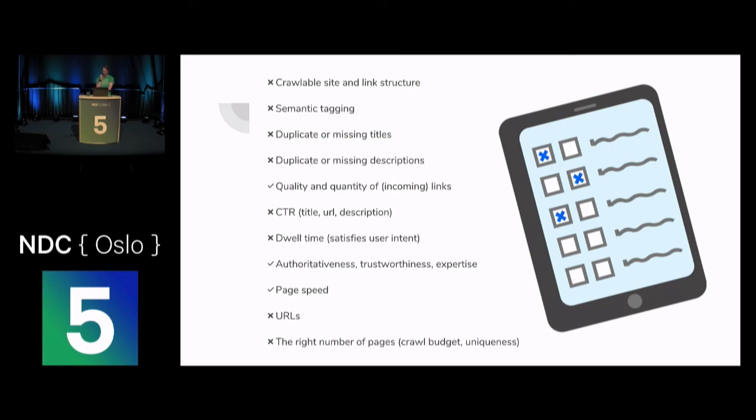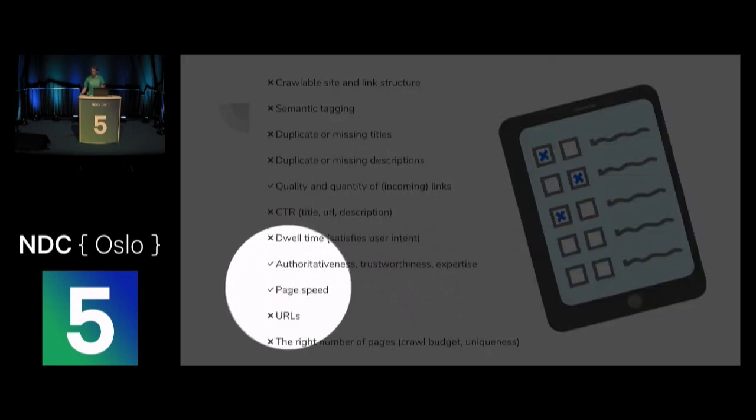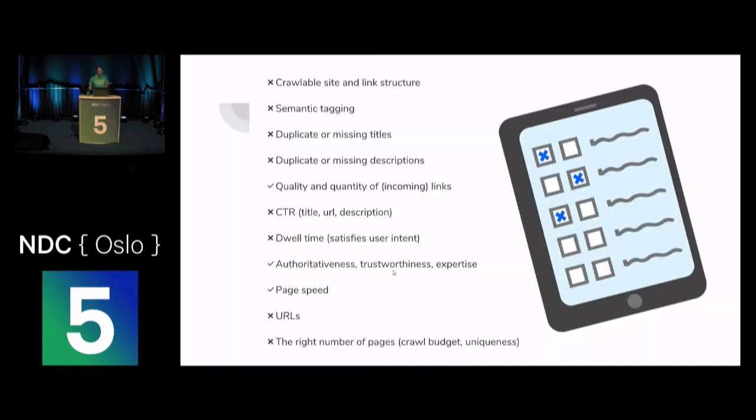So let's score FINN.no. Parts of it are good. It's a big site, with many sub-verticals, sub-products. But in general, I can find many, many problems on our site. The quality and quantity of incoming links is really good. And the perceived authoritativeness and the page speed are good.